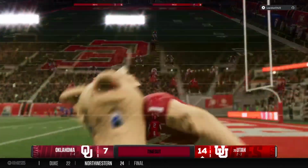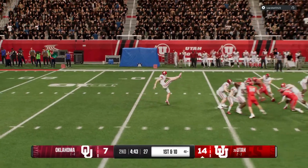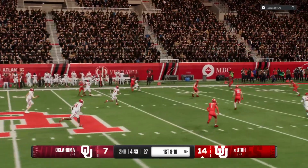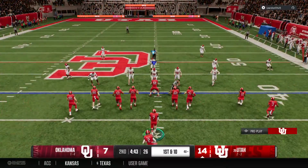Jesse, a very productive drive last time, wound up with a touchdown. Yeah, mixing and matching play calling really well. Nice balance on that last one, Dave. We'll see what they can do here in this next drive. Yeah, and I don't expect anything different. When you put together a drive like that, I would do more of the same. Keep the pace, keep it going.